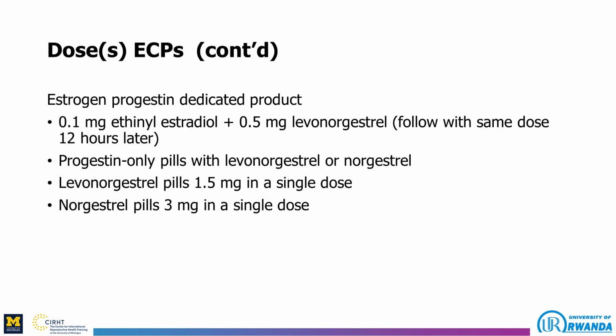For estrogen and progestin products, where we have a combined estrogen and progesterone-based pill, we have different products and trade names on the market, some containing 0.1 milligram of ethinyl estradiol combined with 0.5 milligram of levonorgestrel. These are usually taken 12 hours apart, because usually they come in 2 pills as compared to 1 pill which is available.